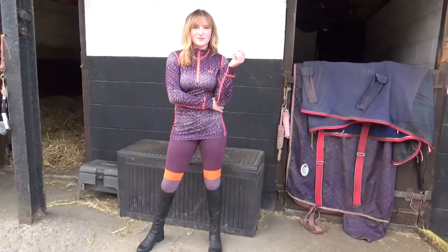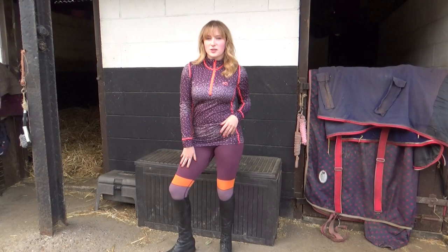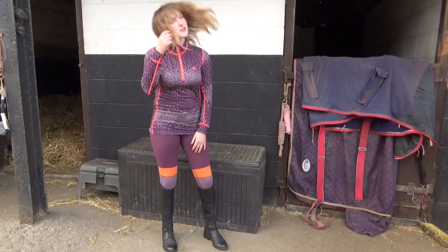So I am so totally feeling this look. I feel absolutely awesome. This has definitely got to be my favourite look. I love the stripes on the leggings. I feel like it totally lengthens your legs. And the colour contrast with the purple and the orange is just absolutely perfect.